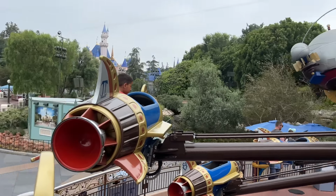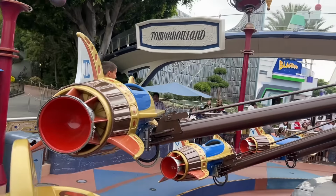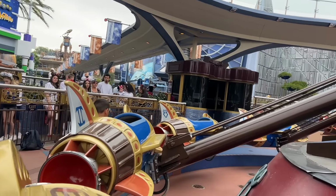The rocket ships have initiated landing procedures. Please remain seated until your rocket ship comes to a complete stop.